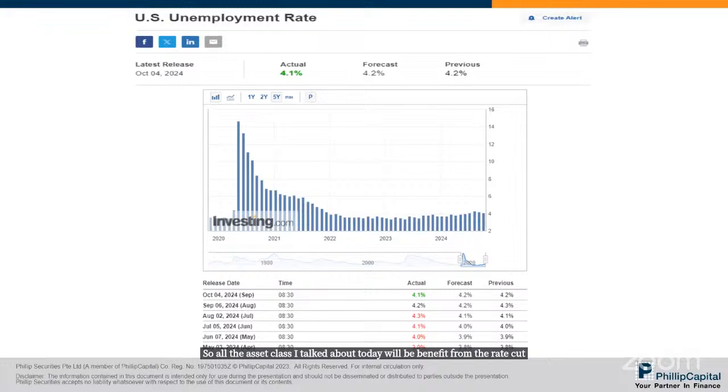If the expectation of a rate cut is high, these assets will perform very well in the market. However, if the market expects fewer rate cuts, like right now, the asset class will not perform very well. One of the reasons to invest in these asset classes is to diversify your portfolio to match the macroeconomic environment in the mid-term.